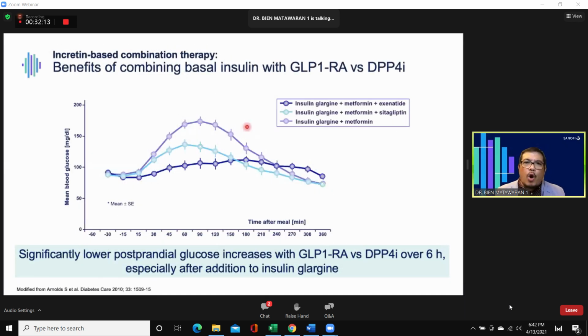And if you look simply at HbA1c reduction, this is a very nice study looking at the benefit of combining basal insulin with a GLP-1 receptor agonist versus combining basal insulin with a DPP-4 inhibitor. As you can see here, represented in violet is the glucose excursion of those patients given insulin glargine and metformin alone, while those in light green are patients on insulin glargine, metformin, and sitagliptin, which is a DPP-4 inhibitor. And of course, the darker line is those patients on insulin glargine, metformin, and exenatide, which is a GLP-1 receptor agonist. If you look at the glucose profile, it is flatter in those on the GLP-1 receptor agonist compared to those on a DPP-4 inhibitor combined with basal insulin. That shows a significantly lower postprandial glucose with GLP-1 receptor agonist versus DPP-4 inhibitor when given in combination with glargine, or your basal insulin.